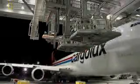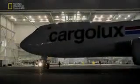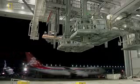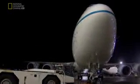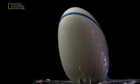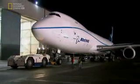They need to be careful with the number of layers they apply. Too much paint could mask telltale signs of metal fatigue. And besides, the extra weight of more paint would only increase fuel consumption. A typical paint job uses 500 kilos of paint. It will last 4 years. This one is painted in Boeing's own colors because it's time to put her through her paces.